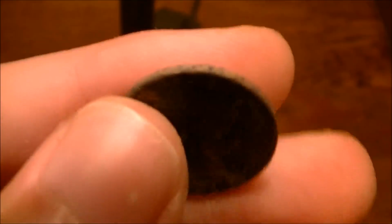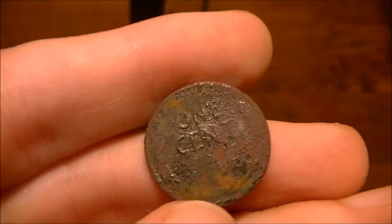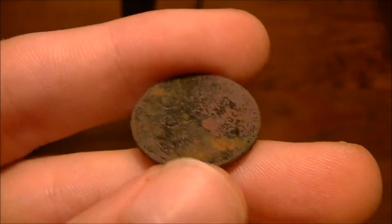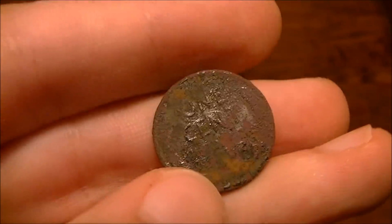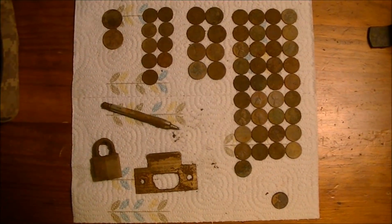Man, the coins coming out of the ground here, even the modern ones, are in terrible condition. But it's definitely a time capsule here. Almost all the coins I dug are from the 1940s, including this, up until the 80s. I only dug like one or two coins from the 90s. Not too shabby. Okay, so I got it all laid out here.